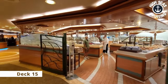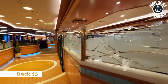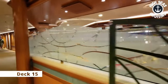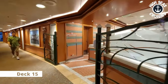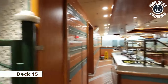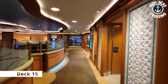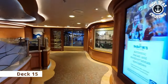Now the buffet is unique on this ship from what I've seen. It's split into two, so there's two sides. A port side, a starboard side, you know, left or right. But there is a kitchen in the middle. So you can only access one side. If you want to go to the other side, which is identical, it's a mirror, it's on the other side over there, you have to either go to the midship elevator or to the aft elevators that we just passed and go across, or you have to come up here to the midship elevators and go across.